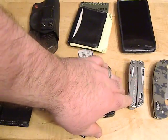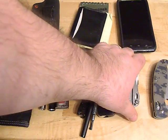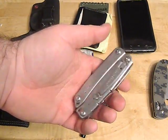So, Leatherman Sidekick often ends up in my right pocket. Once again, it's not something I carry every single day, but probably 7 days out of 10 that's in my right pocket. Because it does have the pocket clip, it rides up high. So if you got a bunch of junk in your pocket, it's decent quality.